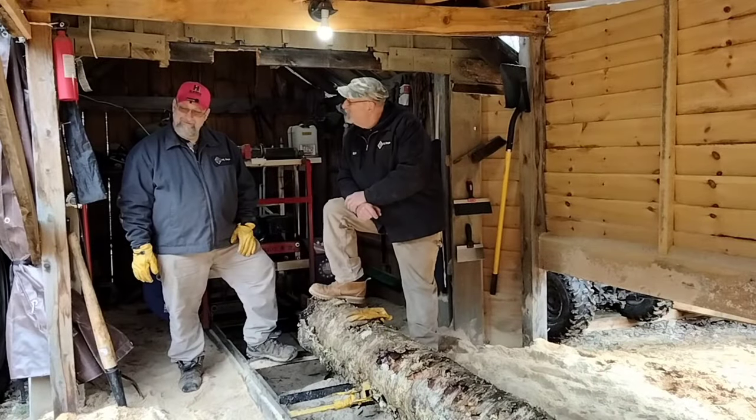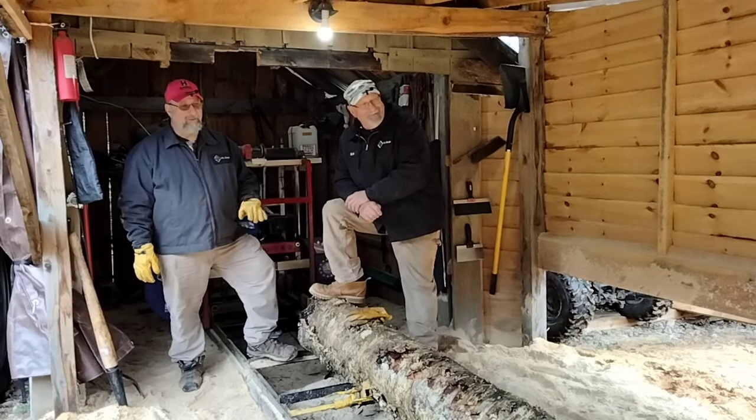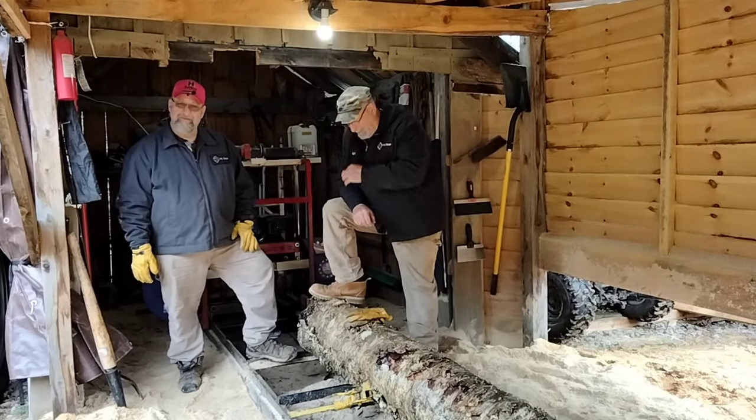Doing a good job too, making a nice mess out there in the yard for you. Keeps her busy away from you, though. That's fine.